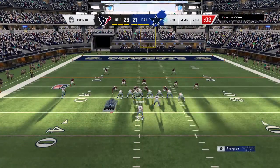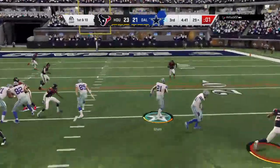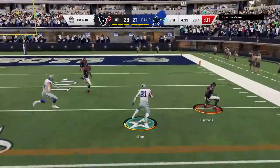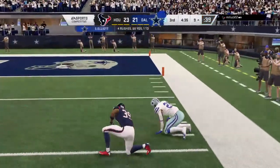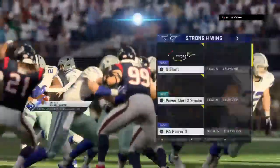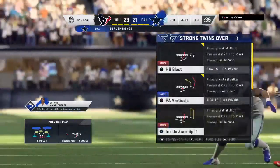A 1st down carry by Elliott. And an alley to run. And they move this all the way down to the 9. That's now a pair of explosive plays in succession, both north of 20 yards.